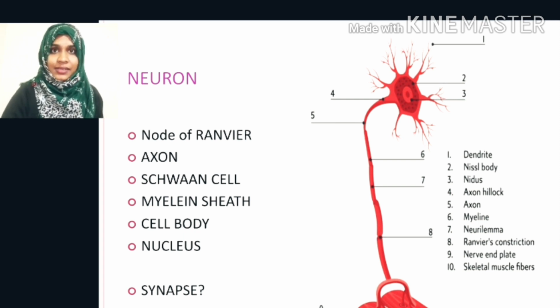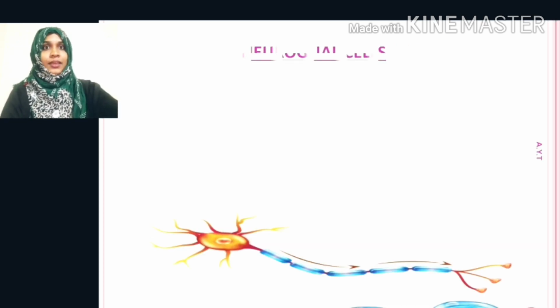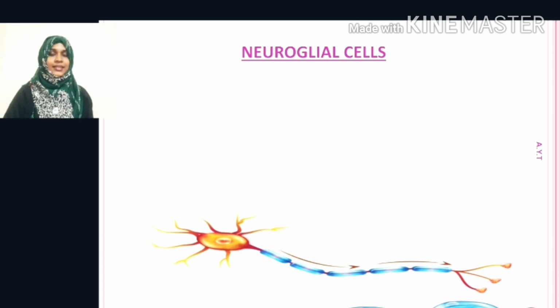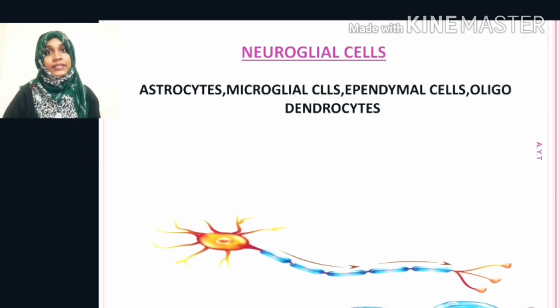So does the central nervous system consist only of neurons? No, there are other cells also. We will see that in the next slide. All the other cells in the central nervous system are called neuroglial cells or supporting cells. Before I tell you what they do, the neurons have a special property that they can conduct electrical impulses, but these cells are non-neuronal cells. That means these are the supporting cells of the central nervous system. The first one is the astrocytes. So what do they do?